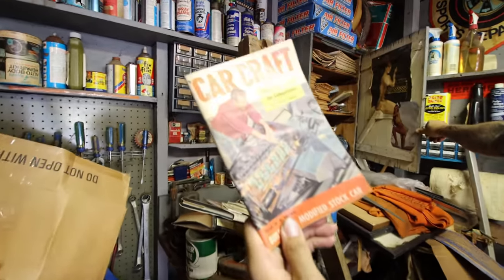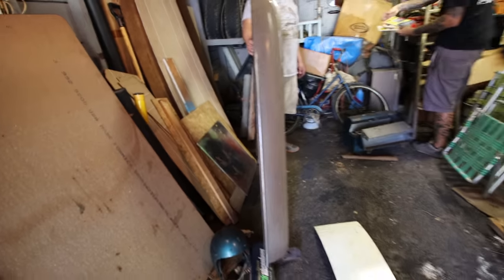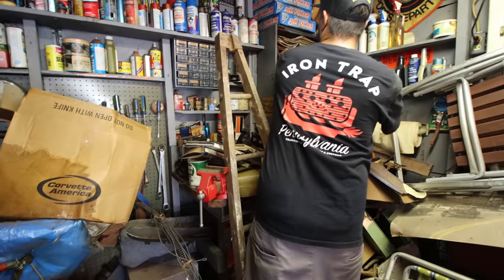Oh, early Car Crafts. Man, and it's nice. Studebaker hood? Steering wheel, hood, taillights. Soup Up, Custom Craft, Custom Car. Oh, those are good. I know a guy that's got nothing good in this cabinet. Yeah, we'll look in that later.